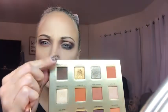So I'm still just going back in with that color. Okay, building it up. And then I just went into Chocolate Wasted, which is the cool toned darker brown that's in the palette, just to put it in the outer corner. Back, cleaning the brush off, back into Caramel Apples. Okay. And that's it. And then smaller brush, and I'm going to go back into Fireplace Cuddles.